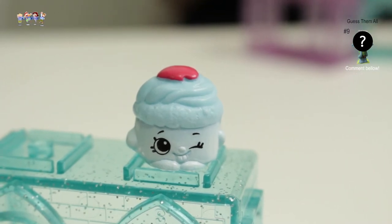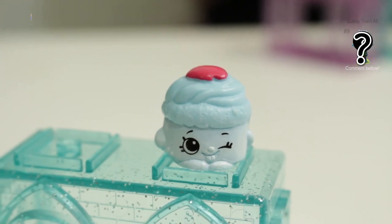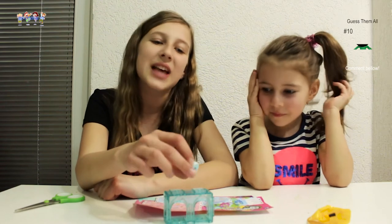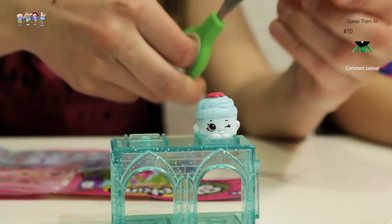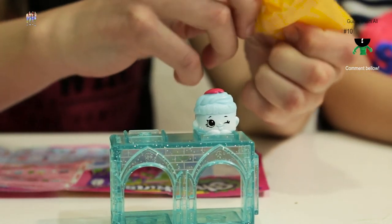Okay, we're gonna open another one. I know this one, and maybe I don't know. So this is Yvonne's gone, and it's so cute, like a cupcake with icing on top. And it's like a fish. So let's open the other Shopkin now.